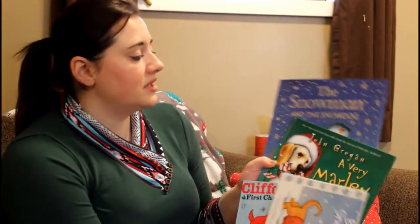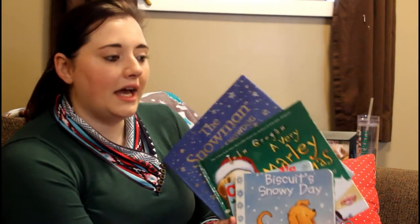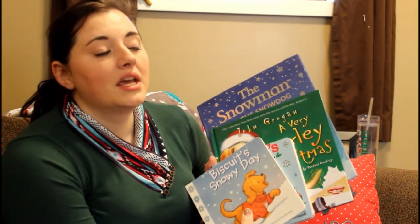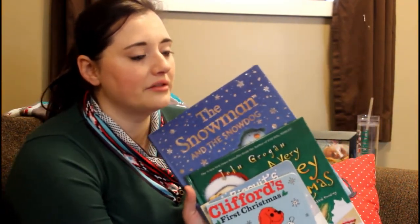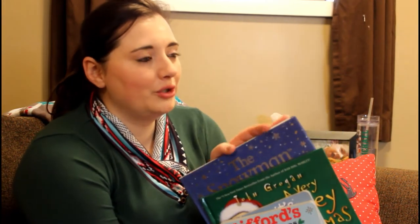Next set I want to share with you is our character book set. Any character that your child loves that has a Christmas book, I would definitely recommend buying it, just because it gets them more excited to read about Christmas, gets them more excited to read, period. They're all dog related, and Lucas loves dogs. Well, The Snowman and the Snow Dog, I have to admit, is really sad. It's really hard for me to read it. I'm not going to give any spoilers, but if you've read it, I would hope you know what I'm talking about.